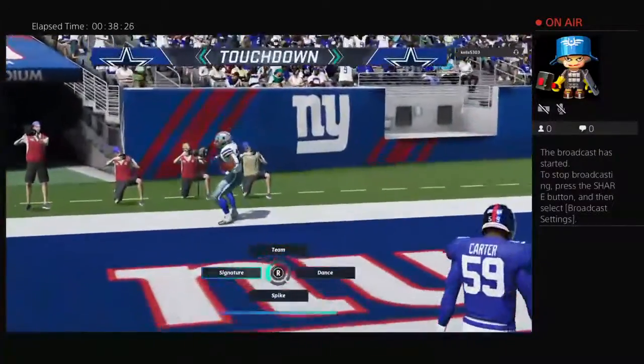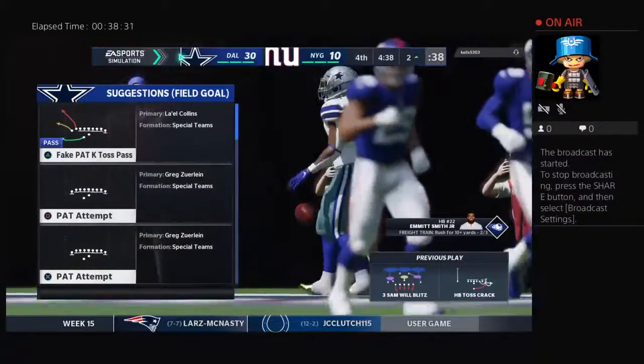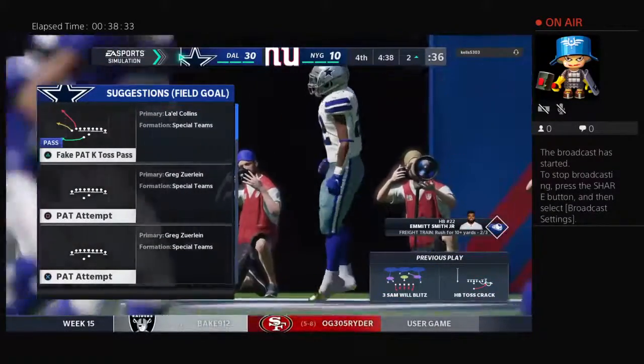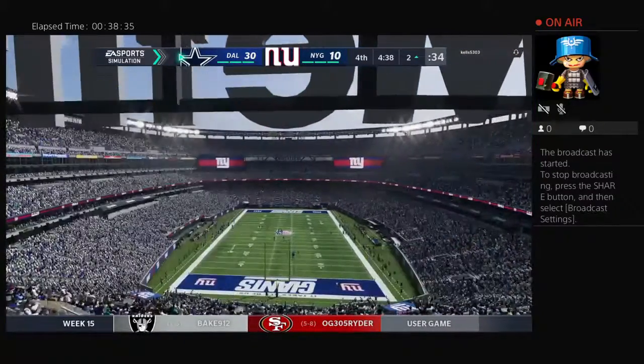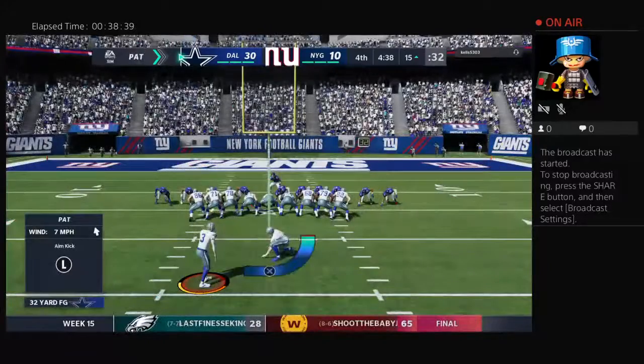Touchdown, Cowboys! Touchdown. A big play there. With his 2nd TD of the game, his 6th on the year. And the Cowboys will extend their lead. Greg Zuerlein lining up for the point.